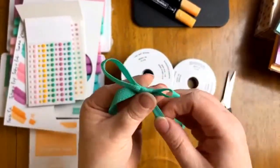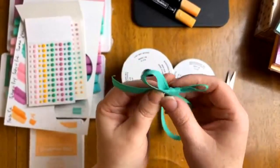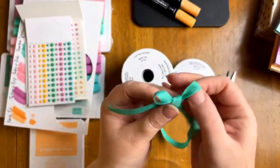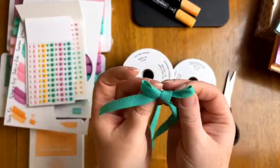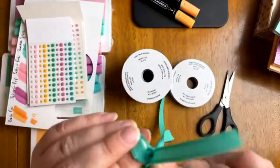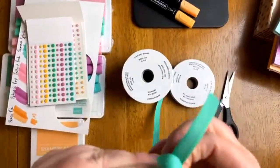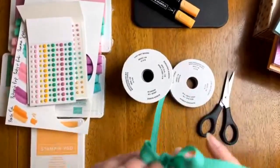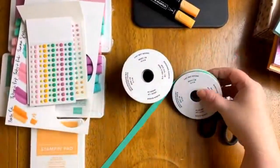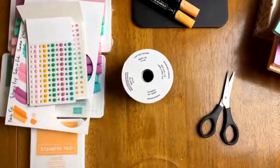So let's just take a look and see. Yeah, this looks great. I would probably do smaller bows than that. I'm not going to pull this super tight because I'm going to leave this loose. I don't know what I'm going to do with this ribbon yet, but it does tie very nicely and it would knot very nicely too. Okay. Let me see if I can take that out. We'll save that for another time. All right. So which one was that? Shy Shamrock. Okay.